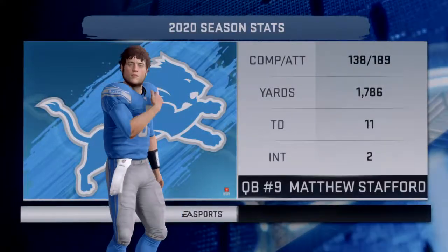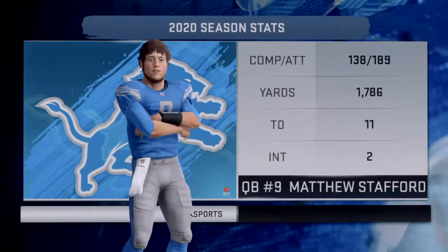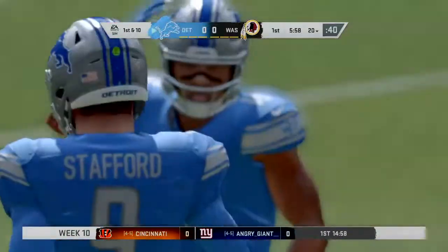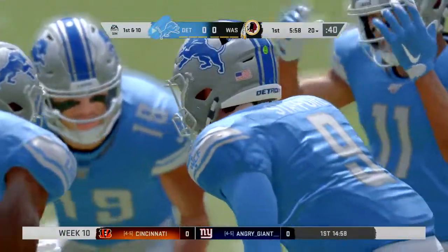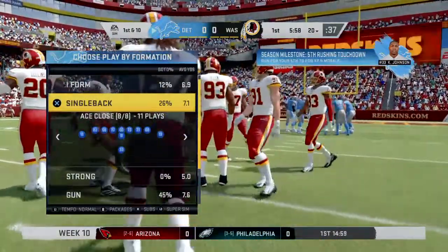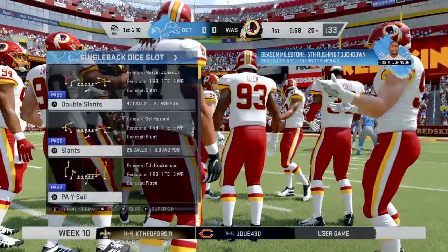Leading the charge at quarterback, the former Georgia Bulldog, Matthew Stafford. And his stat line last week, that's not going to get him to the Pro Bowl. All right, no touchdowns, no interceptions, but they won. And so the bottom line for him is team won, managed the game effectively, led them to victory. He's doing all the right things.